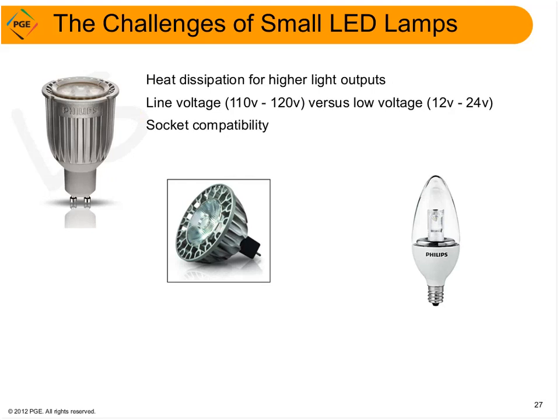Currently, you can easily find LED MR16s to replace up to 35 watt halogen MR16s, but it's more challenging to find ones to replace 50 watt halogens, but more are coming to market.